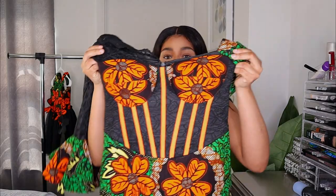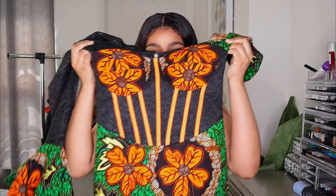And also she padded the boobs area, so you really don't need to wear any kind of bra or innerwear to wear this outfit, okay? Just put it on like that. You don't need to wear a bra or worry yourself about, you know, the strap of your bra showing or anything like that, okay? So yeah, this is the dress. I'm going to come closer so you guys can see the details on it, okay?